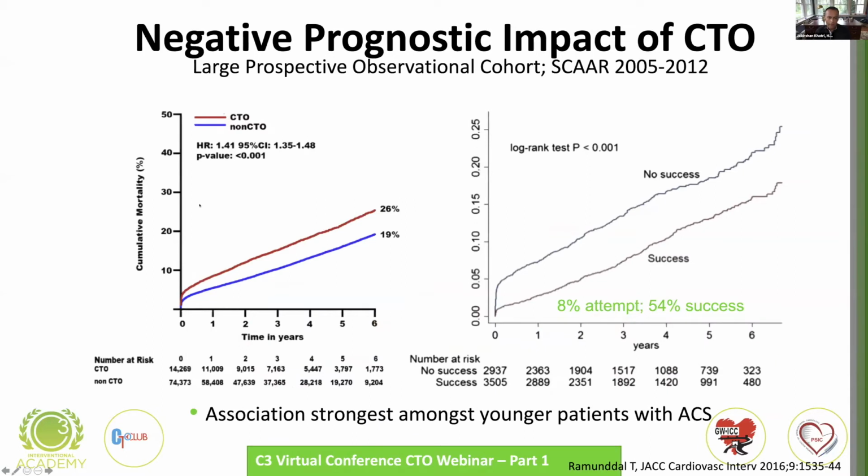How about all comers? So this is data from the SCAR registry. So all patients in Scandinavia who have coronary angiography for whatever reason are in this registry. And you can see that the presence of CTO at the time of angiography is associated with cumulative mortality, and that treating the CTO, if successful, can actually reduce the risk of mortality. Now, in SCAR registry, the overall attempt rates are pretty modest at 8%, and success rates are also modest at 54%. But you can see this interesting trend that treating CTO successfully can achieve a reduced risk in mortality. And this association seemed to be the strongest amongst younger patients who presented with acute coronary syndrome.